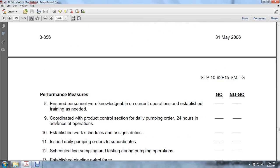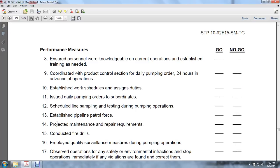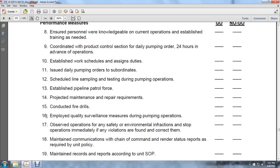9. Coordinated with the product control section on the daily pumping order 24 hours in advance of the operation. 10. Established work schedules and assigned duties. 11. Issued daily pumping orders to subordinates. 12. Scheduled line sampling and testing during the pumping operations. 13. Established pipeline patrol force. 14. Projected maintenance and repair requirements. 15. Conducted fire drills. 16. Employed quality surveillance measures during the pumping operations. 17. Observed operations for any safety and environmental infractions. Stopped operations immediately if violations were found and corrected them.